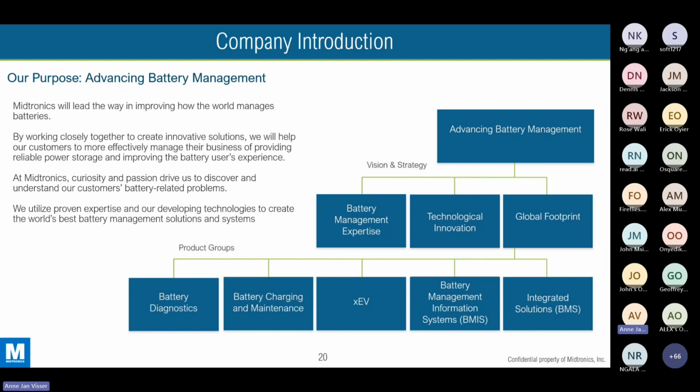We have a global footprint, as I explained already earlier. There are some product groups. So we have the battery diagnostic group. We have battery charging and maintenance, XEV, that's how we internally call the high voltage solutions, and information system and integrated solutions. These are all separate product groups which are focusing on different problems, different opportunities in the market.